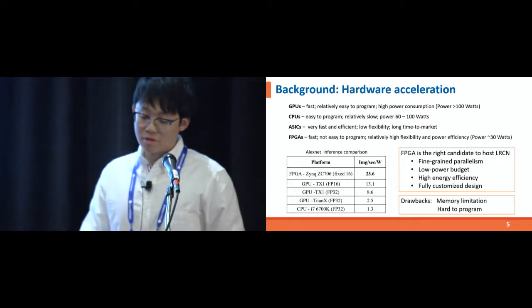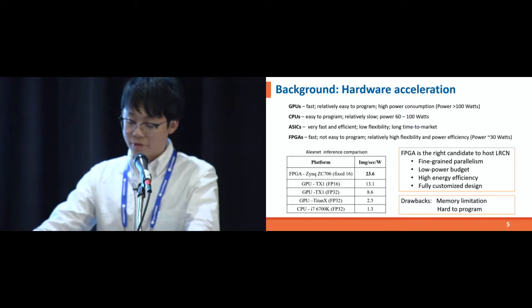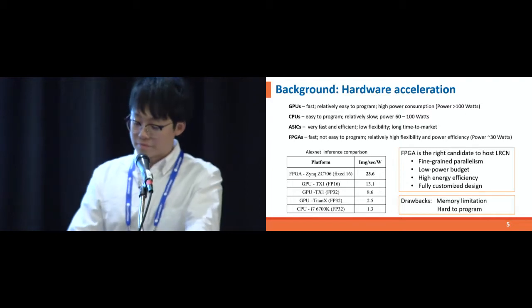However, FPGA also has problems, which is the memory limitation. There is a very small amount of memory in the FPGA, no matter whether on-chip memory or off-chip memory. And also, FPGA is hard to program. You need to use an RTL language to program the FPGA.